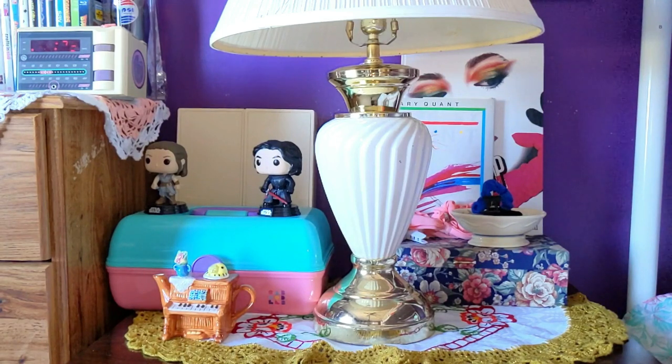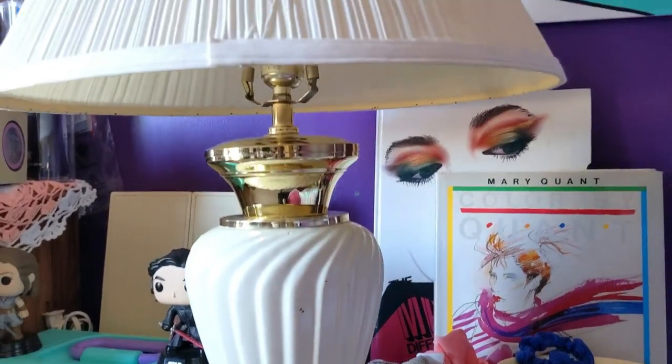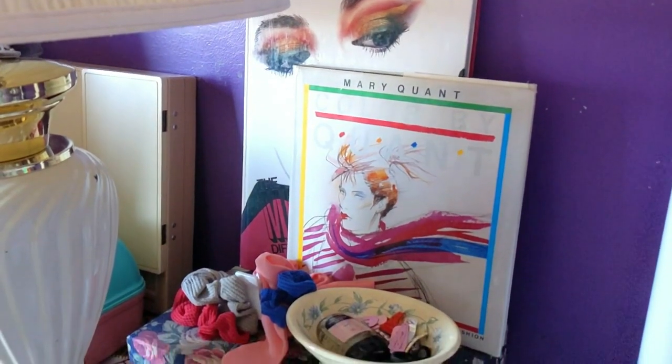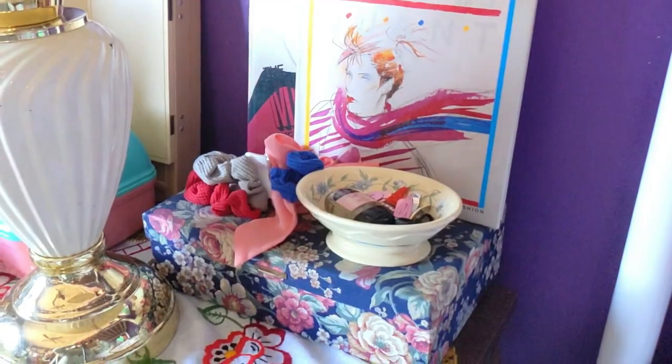It has like a lot of things on it, but this lamp is a lamp that my parents have used since I was a kid and I snatched it from them. I have my 80s beauty books here, my coin bowl, scrunchies, and my jewelry box that I thrifted last year and it is so cool.